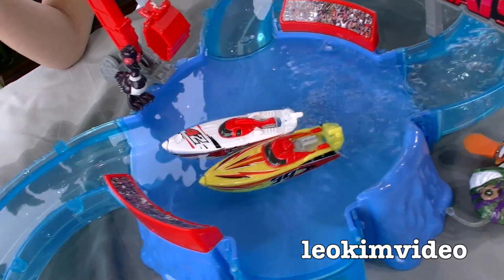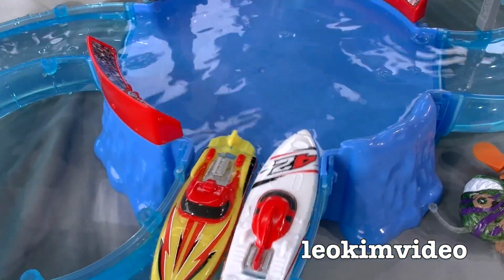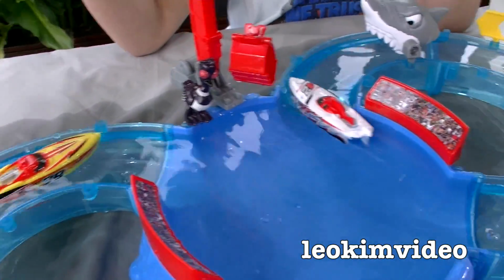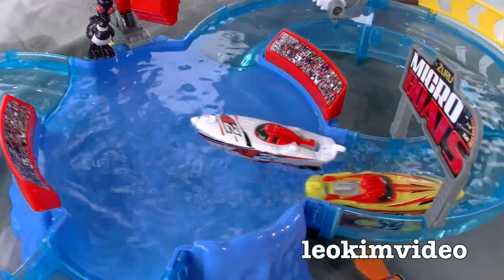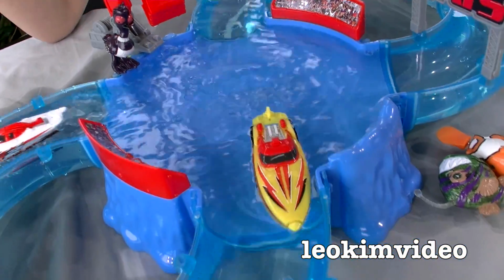Okay, now I'm starting to see how this toy plays out. The white boat comes along, rams into the yellow boat. Oh, they do get past in that section there. And they're going to come and ram. Oh, they've got a little mind of their own. It's actually like the way Robofish play out as well. They have the same sort of randomness.